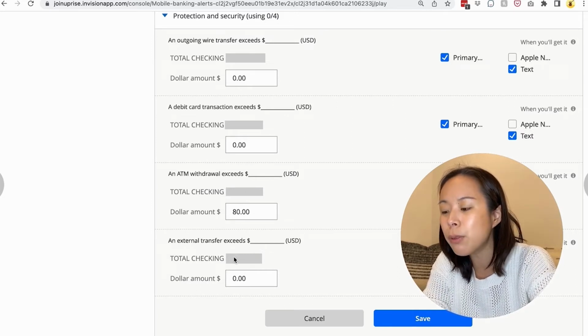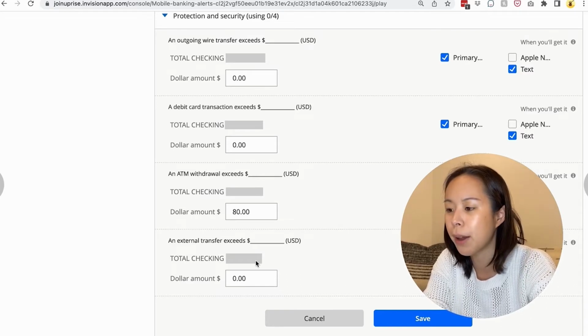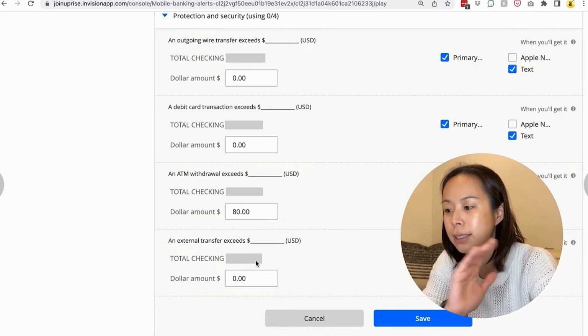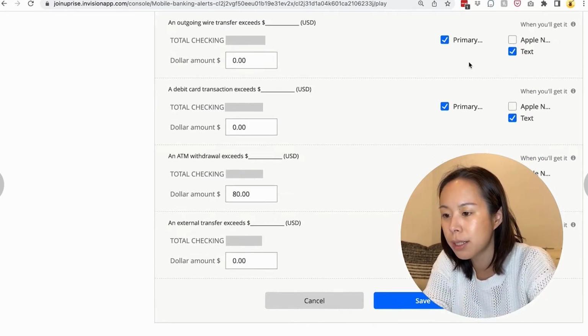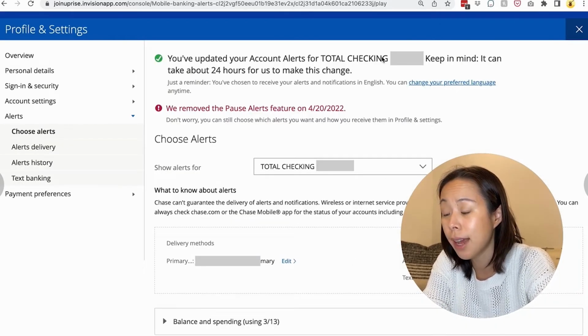And even for these, even if I do have normal transfers coming out of my account, I'm totally fine getting a notification and just being like, oh yeah, I know what that is. It doesn't take up much of my day. So I just basically turned on every single one of these and hit save. And then that's pretty much it. You've updated it and all done. And that's it. Super easy. Those are my thoughts on mobile banking alerts.